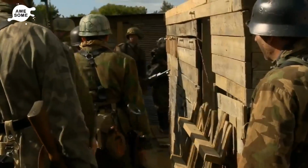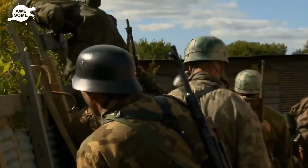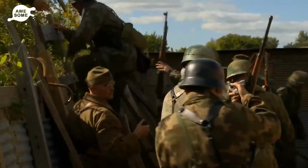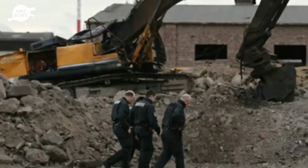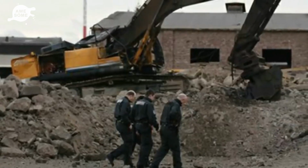All of the artifacts found from World War II were not valuable. One time, a German bomb that had been buried underground for decades was struck by a digger. The digger driver died during the explosion, which also injured 8 other people.